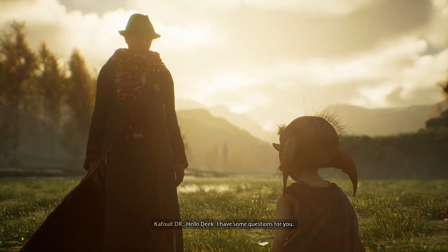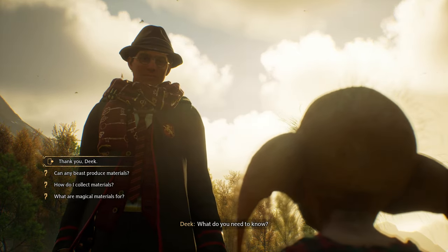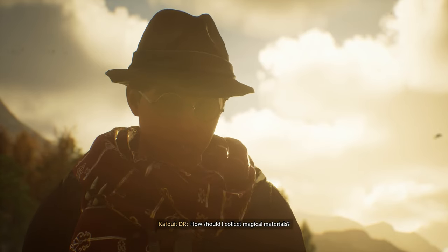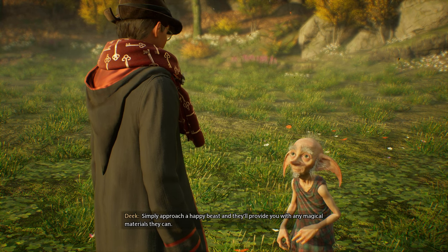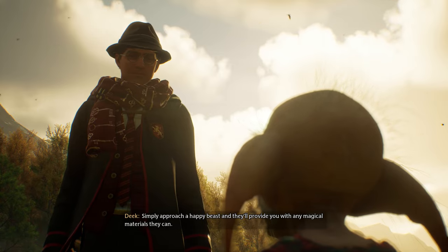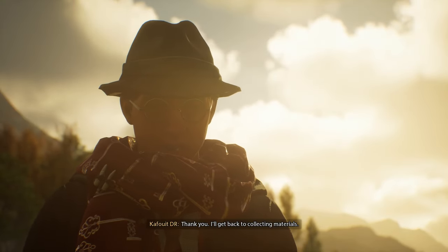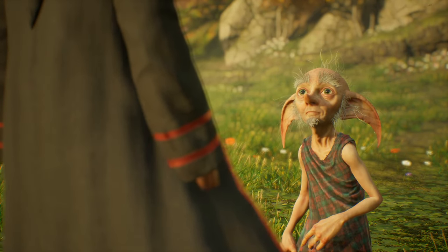Hello, Deke. I have some questions for you. What do you need to know? How should I collect magical materials? It's quite easy. Simply approach a happy beast and they'll provide you with any magical materials they can. Thank you. I'll get back to collecting materials. Wonderful. Good luck.